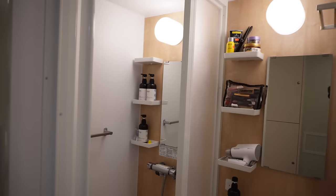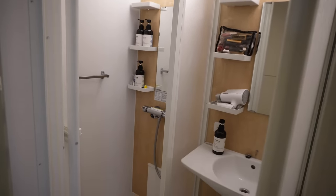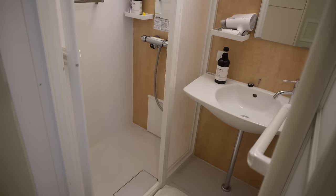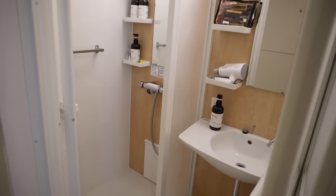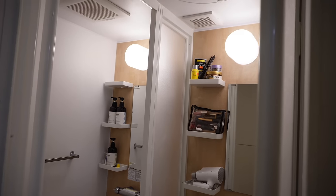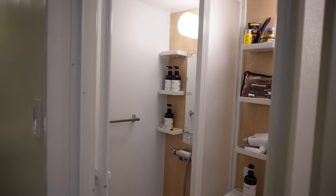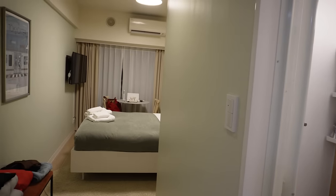So then immediately to the right is the shower. I already set up all my stuff. It's very nice. Just like a regular bathroom that you'd get in a hotel in America. The only thing is so tiny and cute. It reminds me of London because the London hotel was actually really small as well.